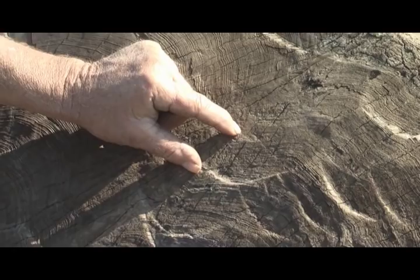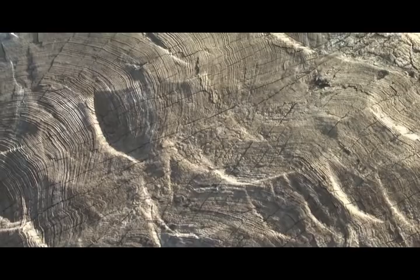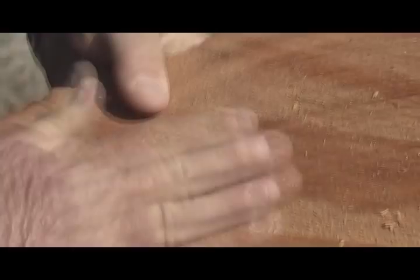And how many growth rings per inch is that wood? How dense is that? Can you estimate the number of rings per inch on that, Steve? Toward the outside, they get tighter. Somewhere around 25. 25 growth rings per inch? Yes, sir.